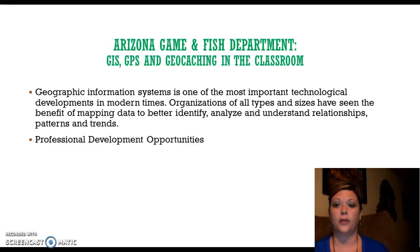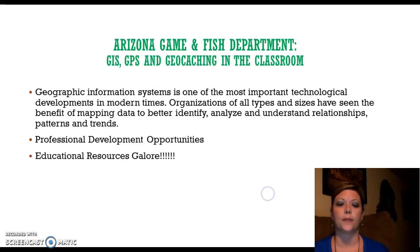This page offers a lot of professional development opportunities. They offer opportunities for groups of people to come on site, as well as self-paced studies for professional development. They had educational resources galore. They had ebooks, they had educational lesson plans, they had all kinds of GIS maps, they had GPS and geocaching links. It was an awesome page to visit.